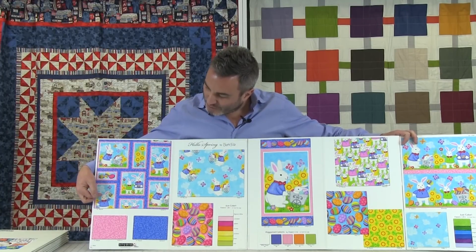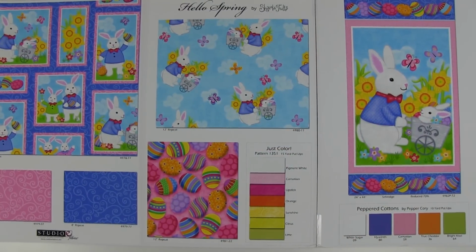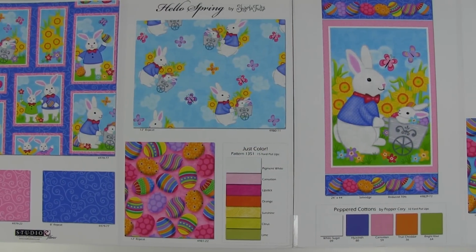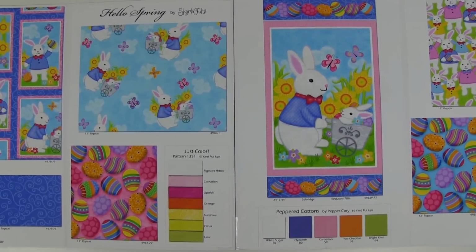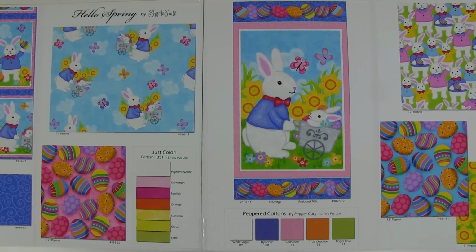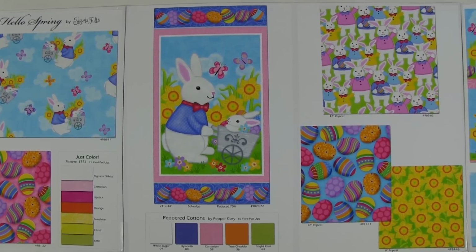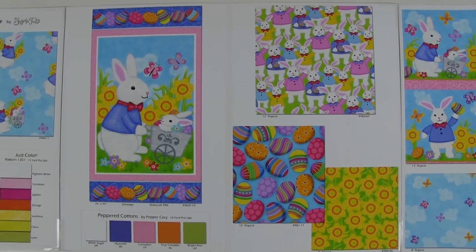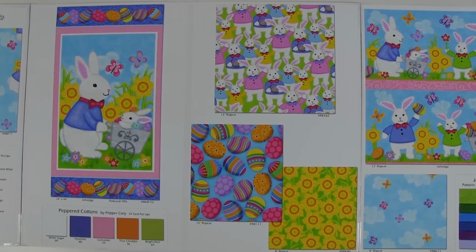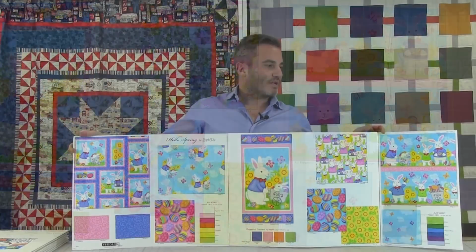And here we have your little block print, little swirly all over, little bunnies playing, the Easter eggs, and then you have your just color that really goes quite well with this line. And the lead print, which is the panel. This one is 24 inches. Some peppered cottons that go with it. I mean, look how nice that true cheddar really complements this collection. And then we have the bunny all over, more of the Easter eggs, little sunflowers, your stripe, and little butterflies in the sky, and finally some just color basics to add to the collection.